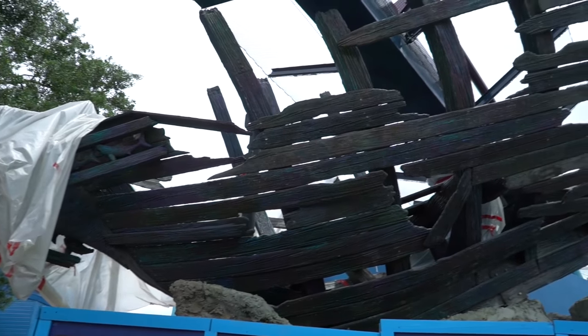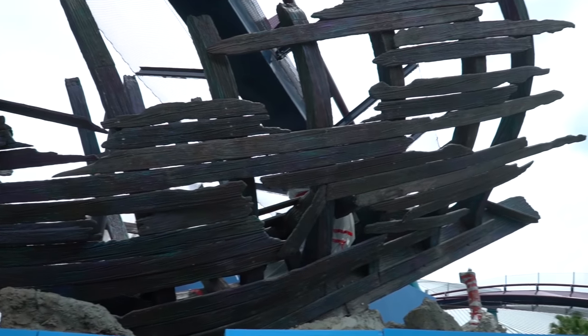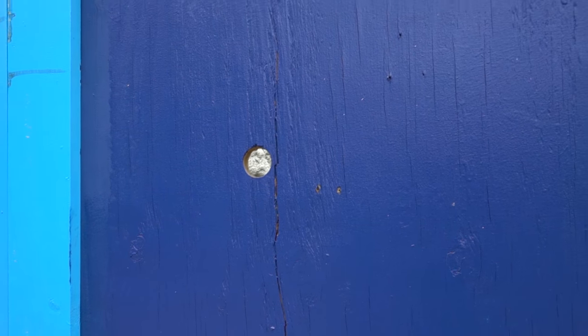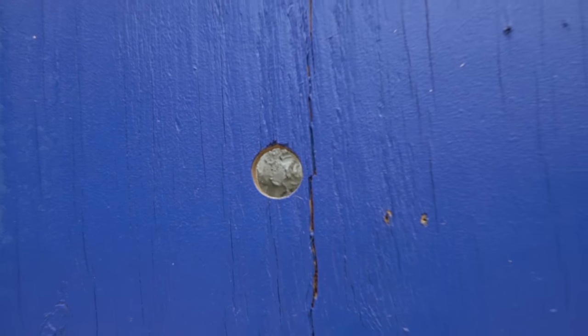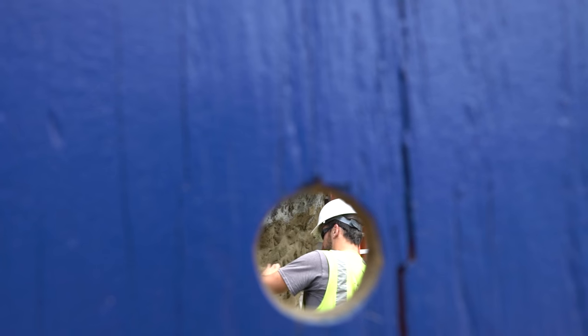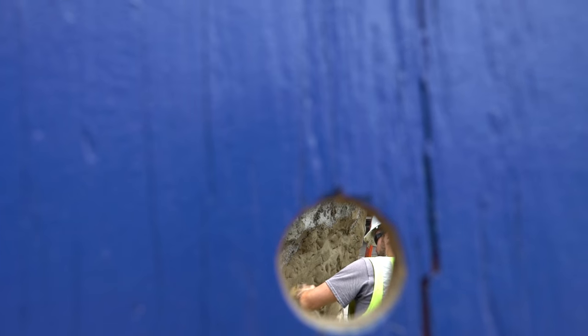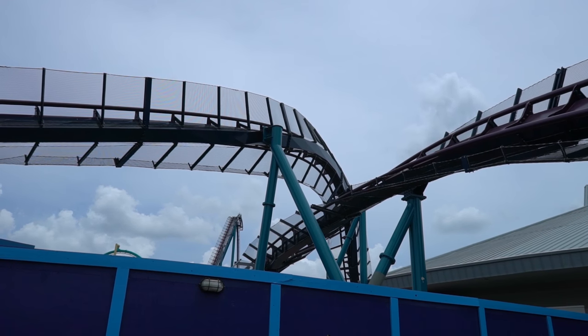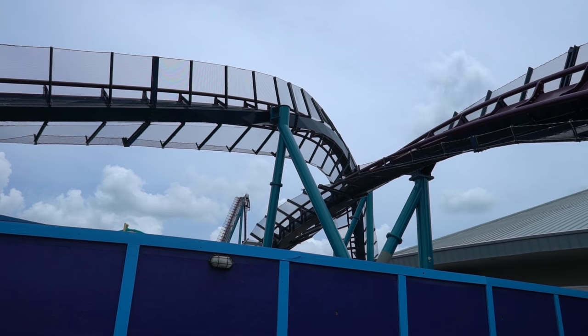Oh yeah, here's the shipwreck portion of it. Oh, this looks awesome. I can't wait. So I saw these holes here and I thought, oh, let me go up there and look. And then I realized that there are literally people working right on the other side of the hole. There's people right there doing work on the rock work. Pretty awesome. Look at the clearance between the two sections of track. It looks very close to each other.